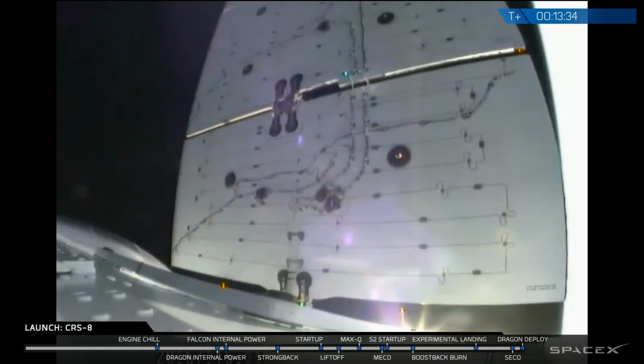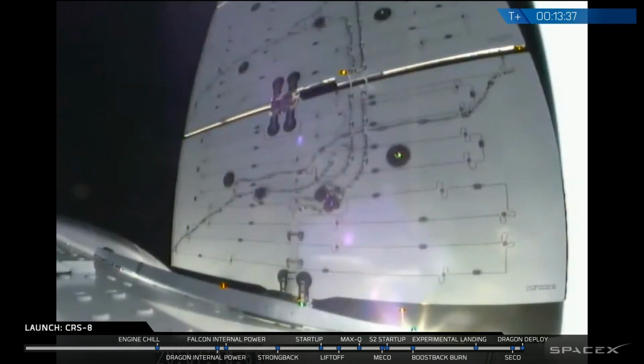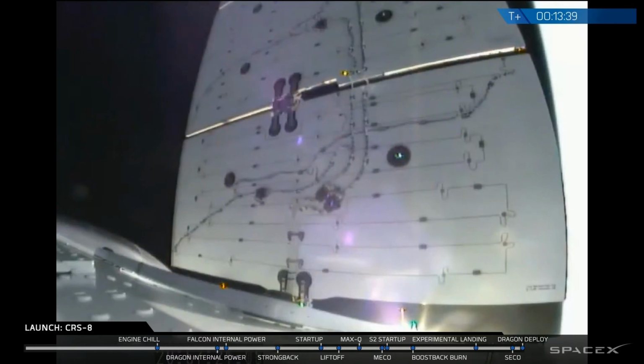When those completely unfold, you'll see them lock out. They will start pointing to the sun, and we will begin our on-orbit operations.